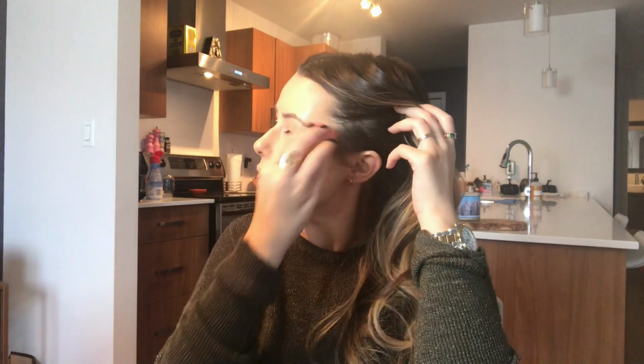I'm gonna go in with a beauty blender, and I'm just gonna pat all around my face. I always do this because I feel like it just picks up any excess foundation and helps make me not look cakey. And I ordered 2 new concealers.